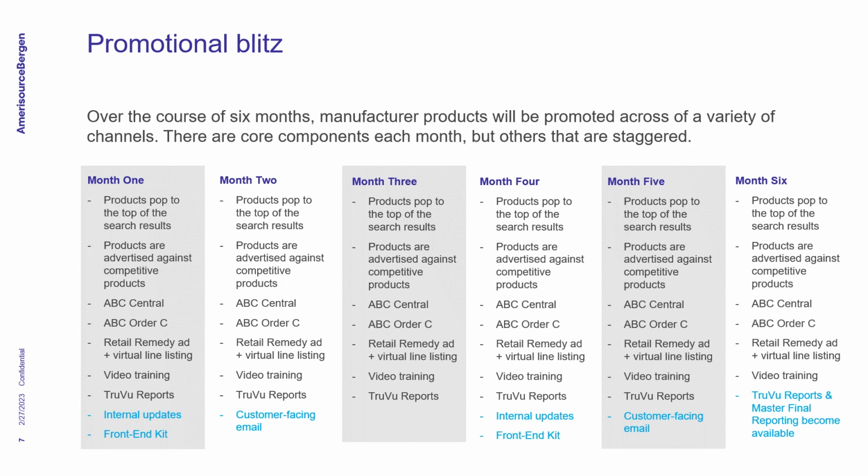The only difference is that there's a customer facing email that would go out in that month, sort of as a reminder that if somebody maybe missed something that was in the kit, they're now getting a digital reminder about it as well. Month three, no staggered components, but month four, internal updates and another printout in the front end kit, sort of quarterly if you were to participate all year.